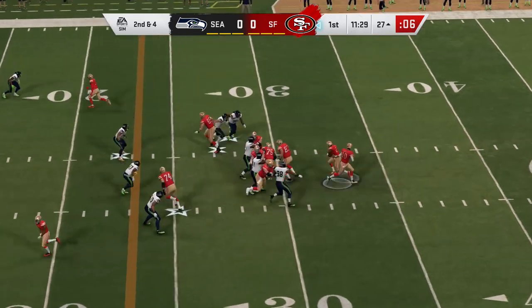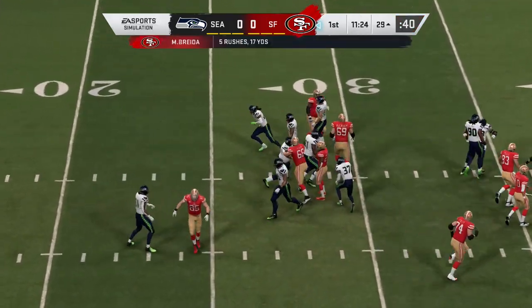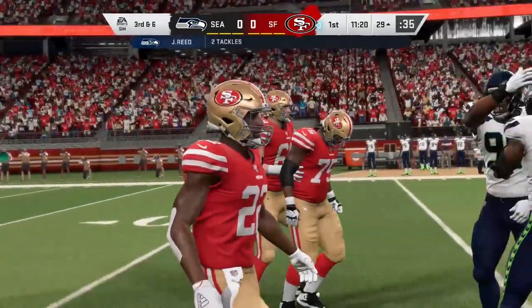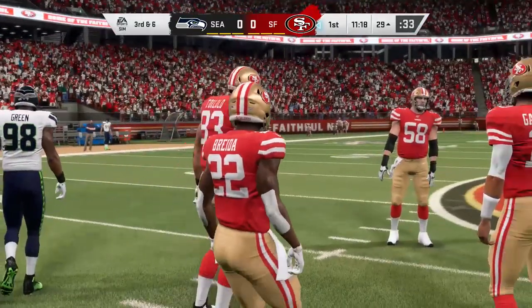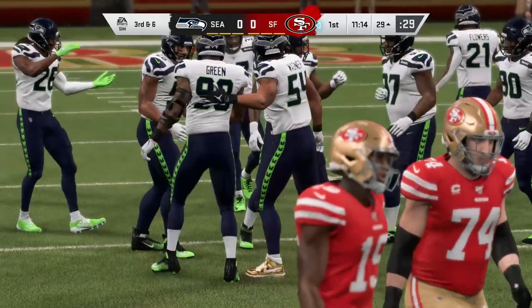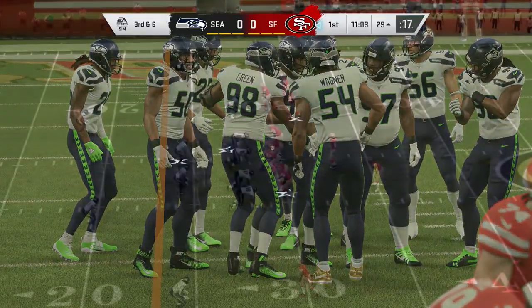Here it comes. They go counter with Breida, and he is met in his tracks behind the line of scrimmage. It's a loss of 2, now third down. Early down stuff to put this offense in a precarious position. We know that securing the point of attack, especially against the big-bodied guys in the middle of this D, has got to be priority 1.